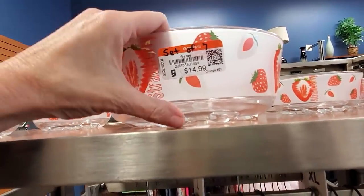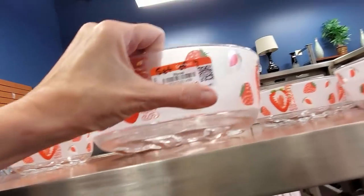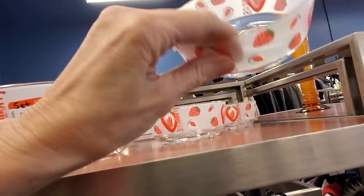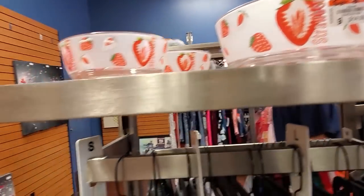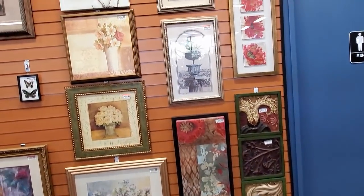I love this cute little strawberry set. There was something so appealing about it. And now I'm kind of kicking myself for not getting it. I do believe it was vintage. It had all the little bowls and the price was right, but I did not grab it.